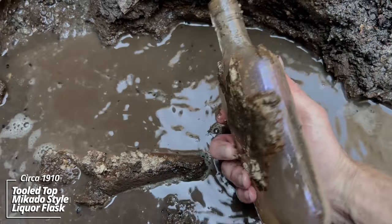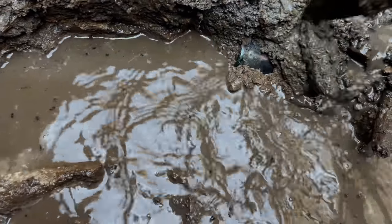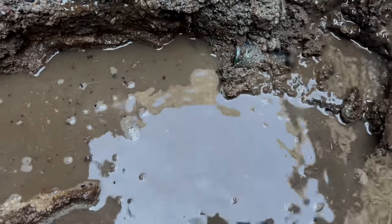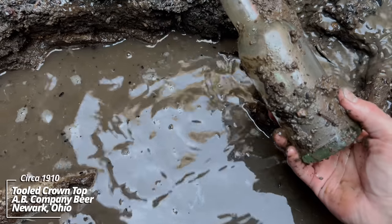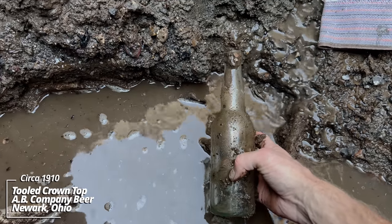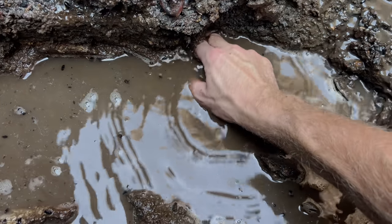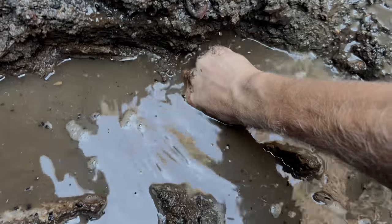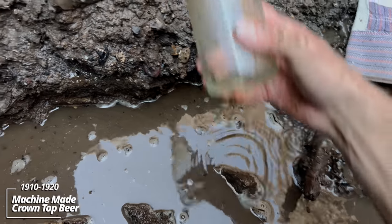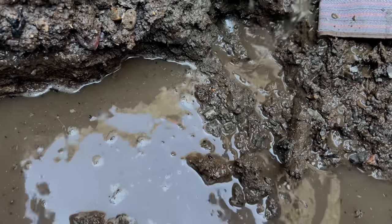Flasks in here. Another tooled top. This pit is loaded. This might be a soda. Beer. Tooled top beer. AB Company. Machine-made beer. I can still smell that fermented wine down here.